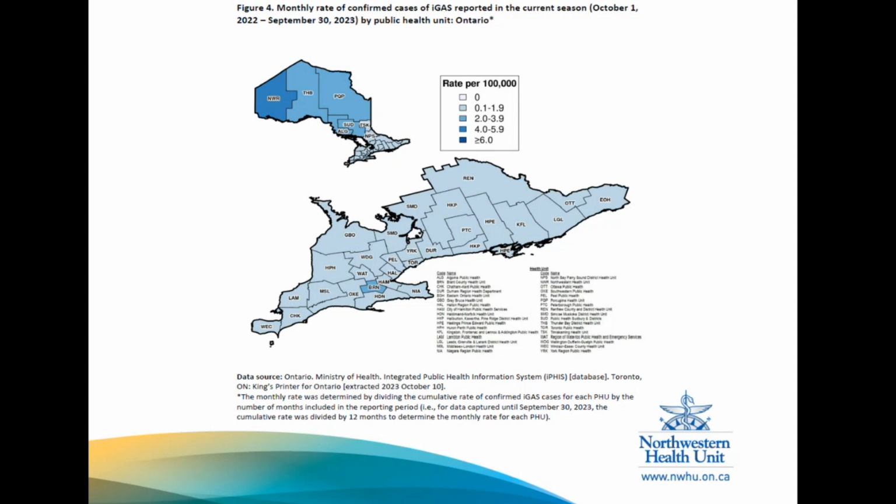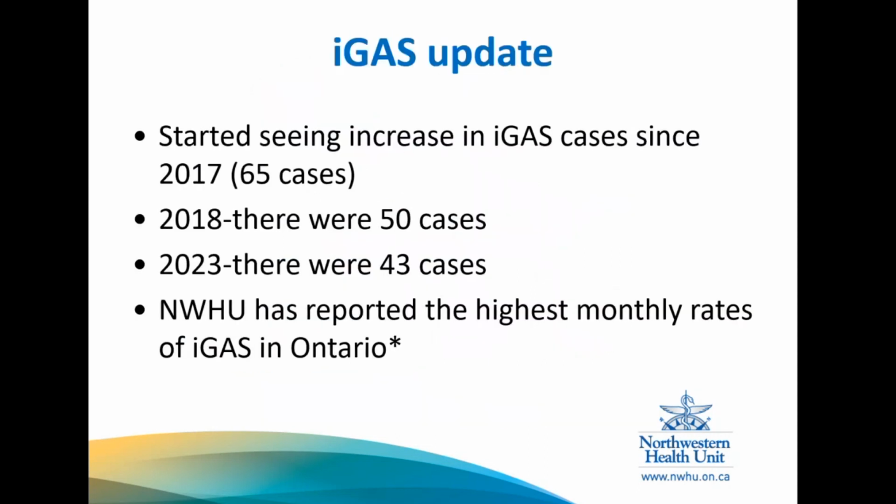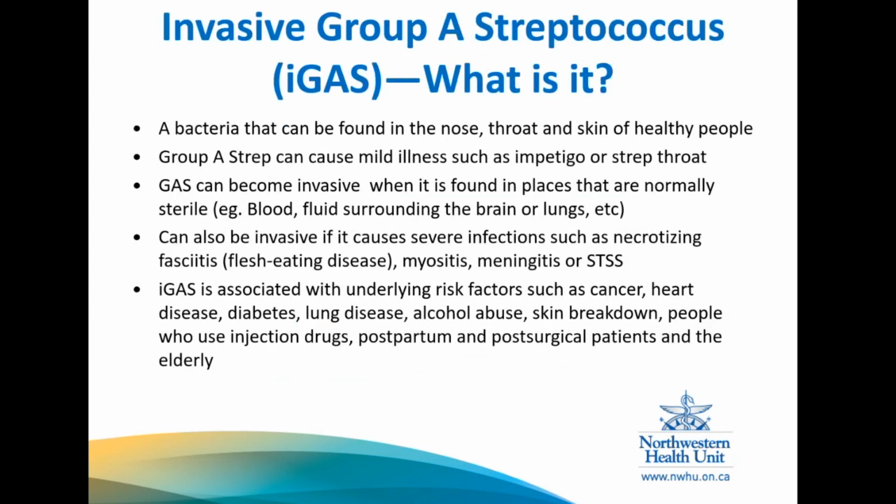I was just wondering about the high number of IGAS infections. Is there a correlation with intravenous drug use? Yes, you mentioned there is, right? Okay, because I know, just anecdotally or personally, I've been involved in several postmortems where that was the outstanding factor, you'd say, and also chronic alcohol abuse. So that's a fair statement, that that's a correlation. Yes, it is one of the risk factors. I'll just go back here.